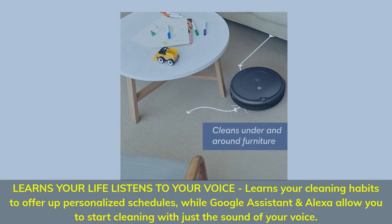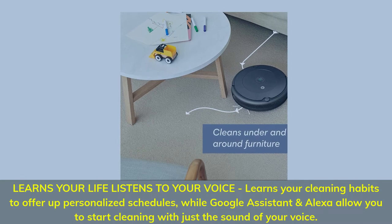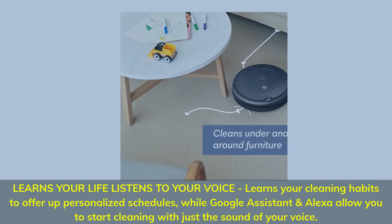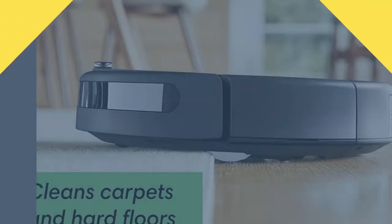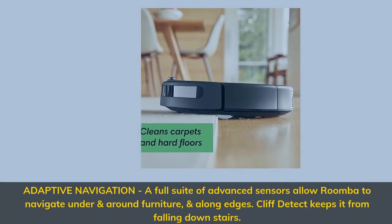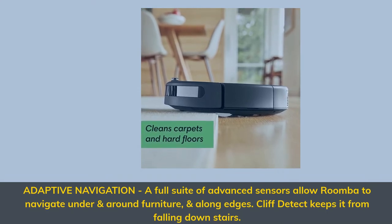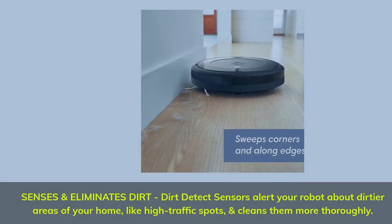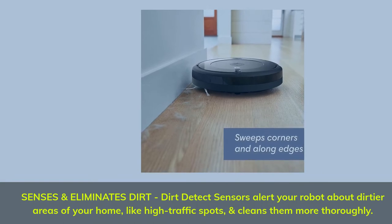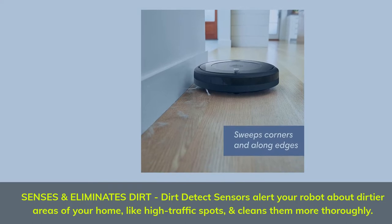Learns Your Life: it listens to your voice and learns your cleaning habits to offer up personalized schedules, while Google Assistant and Alexa allow you to start cleaning with just the sound of your voice. Adaptive Navigation: a full suite of advanced sensors allows Roomba to navigate under and around furniture, and along edges. Cliff Detect keeps it from falling downstairs. Senses and eliminates dirt: Dirt Detect sensors alert your robot about dirtier areas of your home, like high traffic spots, and cleans them more thoroughly.